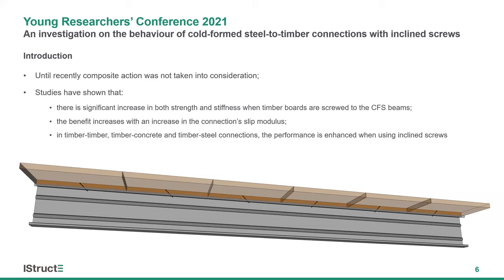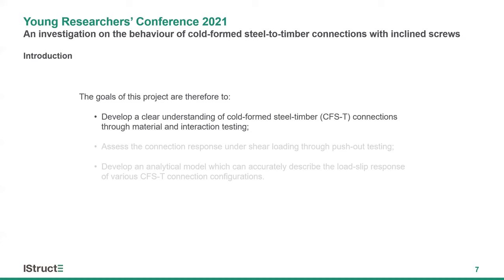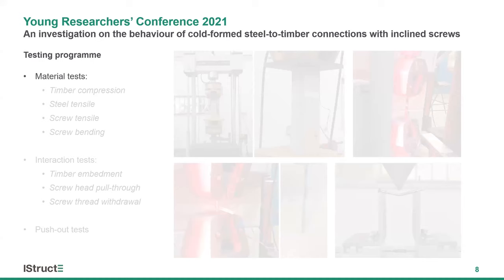The goals of this project were therefore to develop a clear understanding of the connection through material and interaction testing, to assess the connection's response to shear loading through push-out testing, and finally to develop an accurate analytical model. So the tests carried out can be divided into three batches.